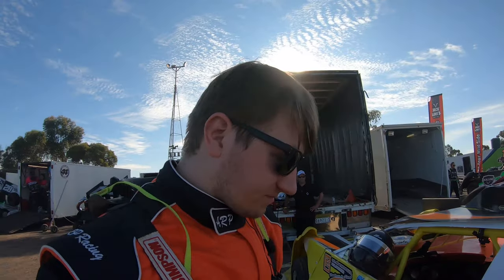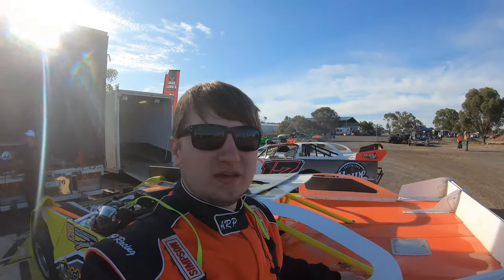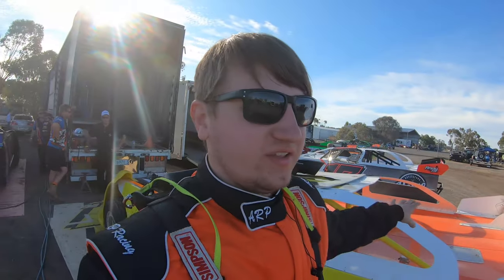Ready to get out there. Here's the car right behind me, and we just got back in from them clearing the pits. In Australia, they make everybody leave the pits, and you all have to come back through and show your wristband, even though you have to show your wristband when you first come in. So that's just something a little extra they do. But I'm excited to give this track a shot.